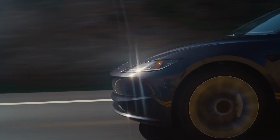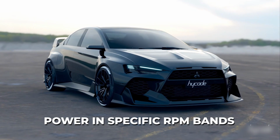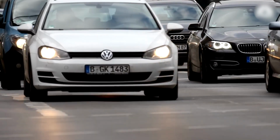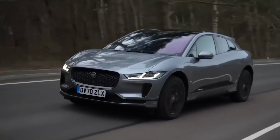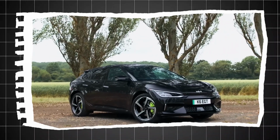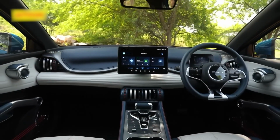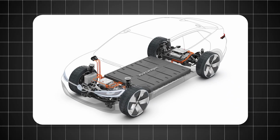Now let's talk about performance, because driving feel matters. Combustion engines deliver power in specific RPM bands, requiring multi-gear transmissions and careful throttle management. They're loud, vibrating, familiar, loved by enthusiasts, but objectively less refined than alternatives. EVs offer instant torque from 0 RPM. Acceleration is immediate, smooth, and whisper quiet. No gear shifts, no delays, just pure electric thrust. The downside? Heavy batteries reduce agility and eat into range.